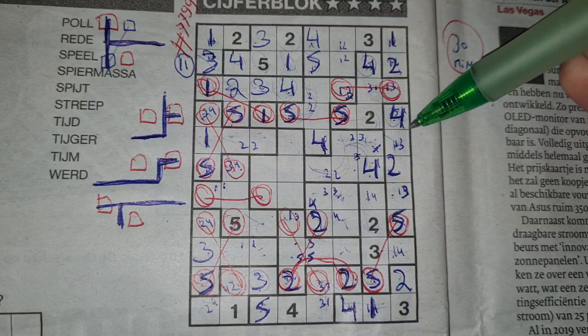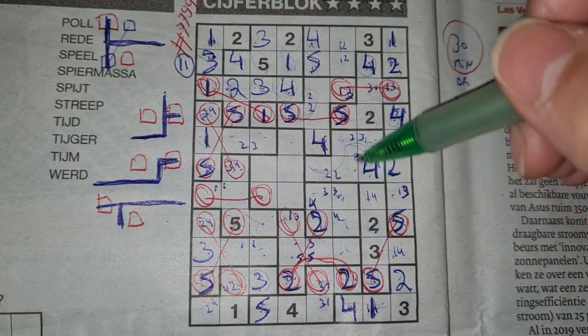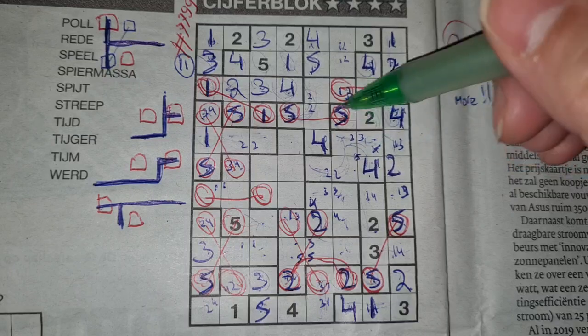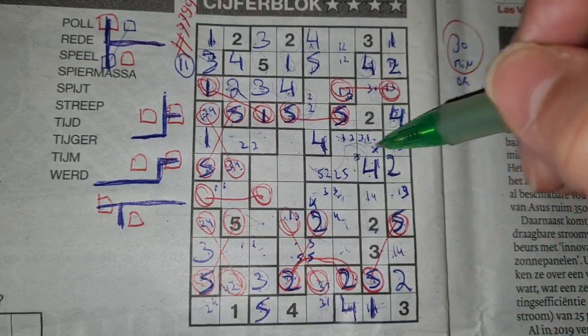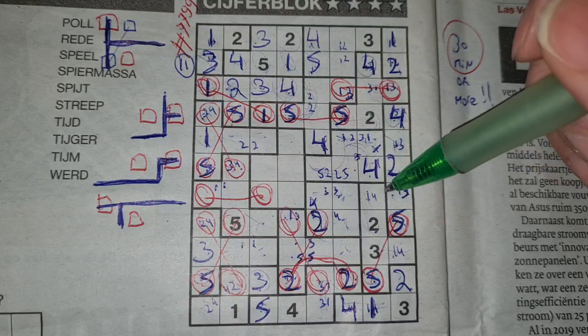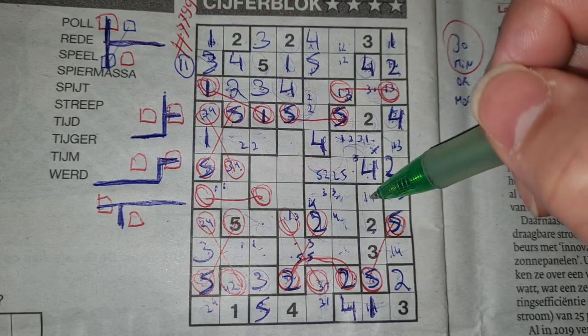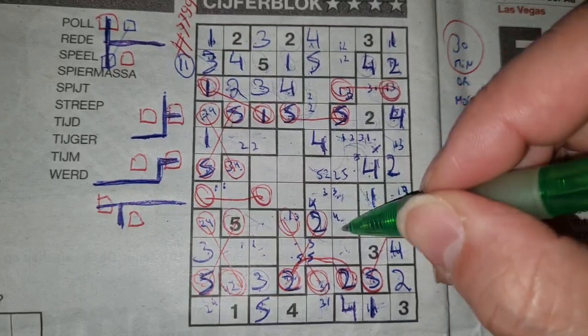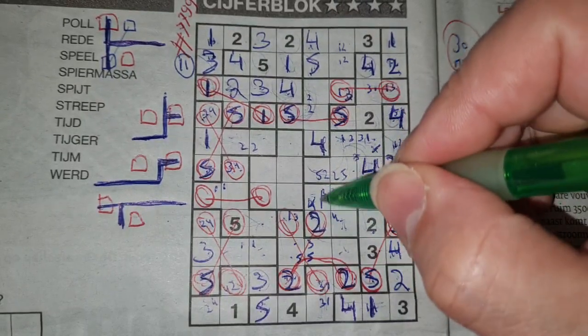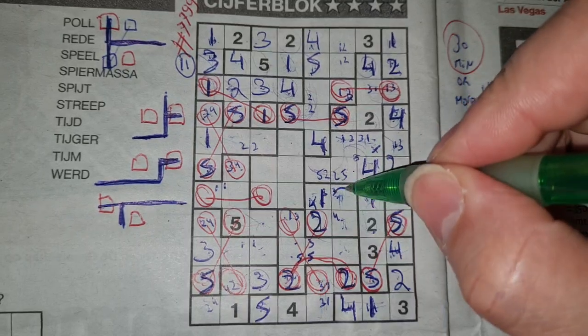Let me see. 1 and a 3. Need a 1, need a 5. These 2 boxes can be 5, so the 5 could be here, could be there. And the 1 and the 3 are left, okay. 1 or a 4. We have a 4 now, so no 4 there. 4 should be here, and 1 goes there. These 2 boxes can be 1, so 1 box left for the 1 should be here. Eliminated the 3, so the 3 goes there.